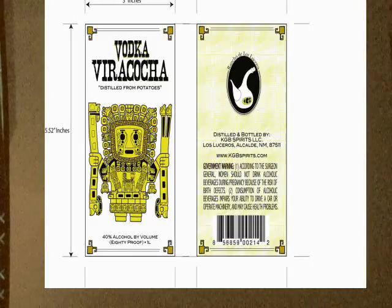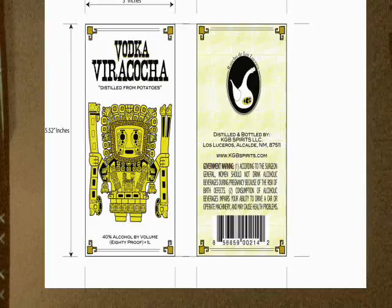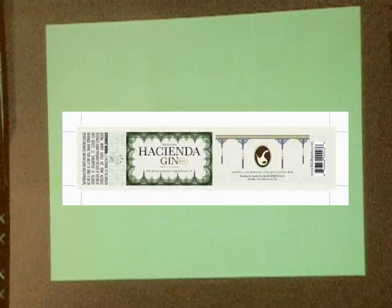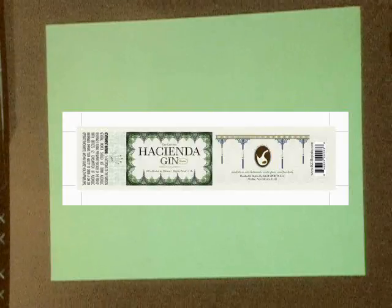Viracocha was the original god of the Incas. He was the creator of everything. Maybe the spaceman that brought distilling to the world. Hacienda gin is the obvious. The Hacienda. I put the classic portal posts on that.